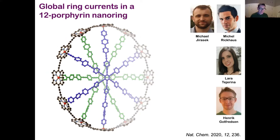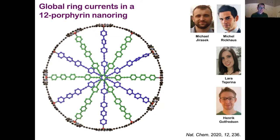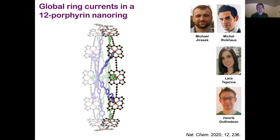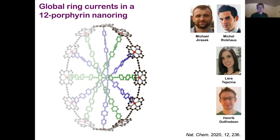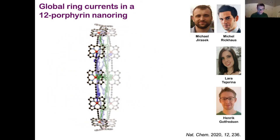That's just a calculated structure showing how two of these large templates stack inside the ring and enforce this circular geometry. So we synthesized this and looked at its NMR spectra in different oxidation states, but unfortunately the NMR spectra was so broad we couldn't really identify whether it was aromatic or not.